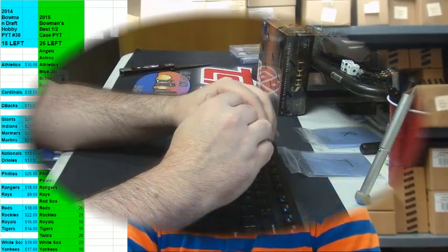Hey everybody, it is time to do a box of the 2015-16 Select Basketball. 4. Vikings are legit, because they are legit. Too legit to quit.